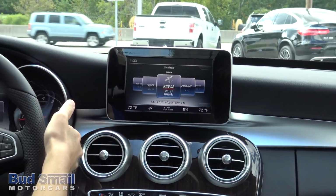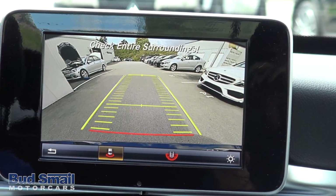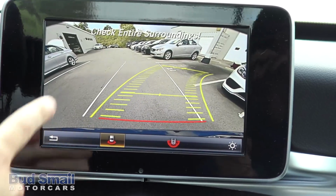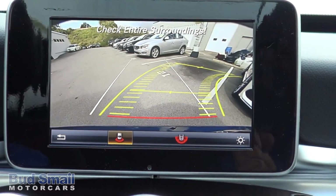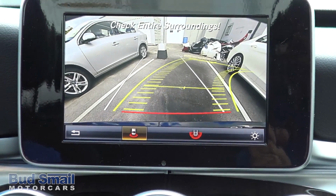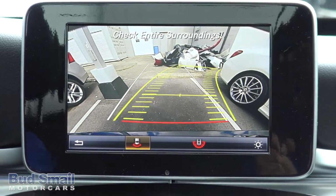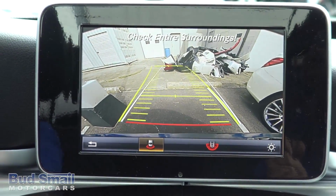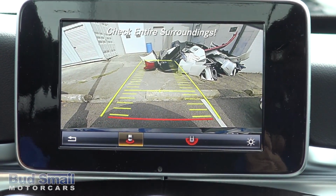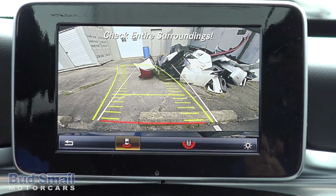Rear view camera on the 2018 C-Class really helps you out anytime you're in a tight parking spot. You'll notice as soon as you engage the reverse gear on the electronic stalk, it gives you all of the proximity lines, exactly where you're going to end up in the spot as you're pulling in, as you're backing in. Makes it very simple. Anytime you're getting close to an object, you can see it very clearly. This parking spot gives you a great example of being near a car and near a post and still being able to park very easily using the features of the camera.